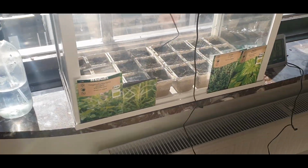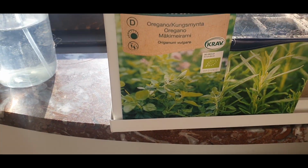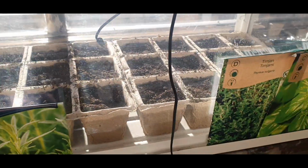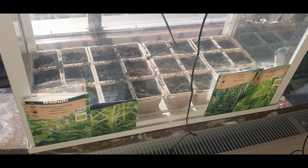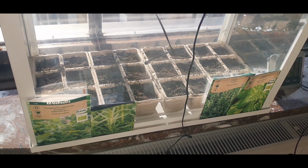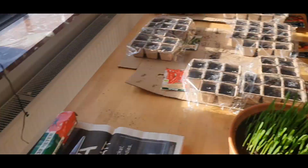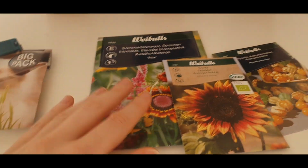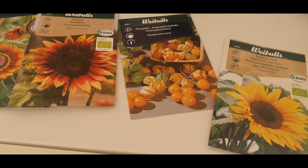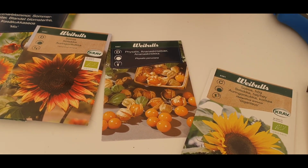Over here, I've got my little greenhouse for herbs, and in it I have got oregano, rosemary, thyme, and basil, which are the ones I use most often. I really need to order some sage as well because I also just love sage. So that I should order pronto, I think. Over here I have got some unplanted seeds. The only one that you can eat here is the physalis, and that I'll have to plant maybe next weekend or the weekend after, depending on the weather.